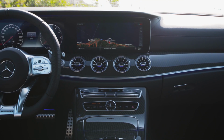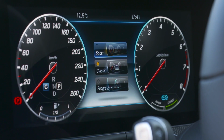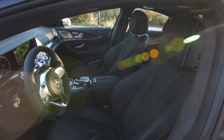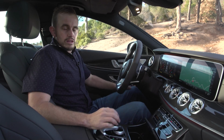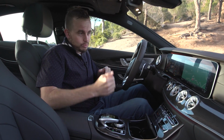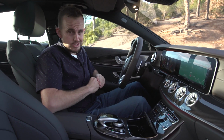Australian buyers are set to get a pair of 12.3-inch screens up front, one for the driver and another to control the media system. It's supplemented by a central rotary dial controller, and Apple CarPlay and Android Auto will be standard. I've said it before and I'll say it again, Mercedes-Benz's media system isn't the most simple out there. There are menus upon menus, but once you get the hang of it, it's actually really intuitive.